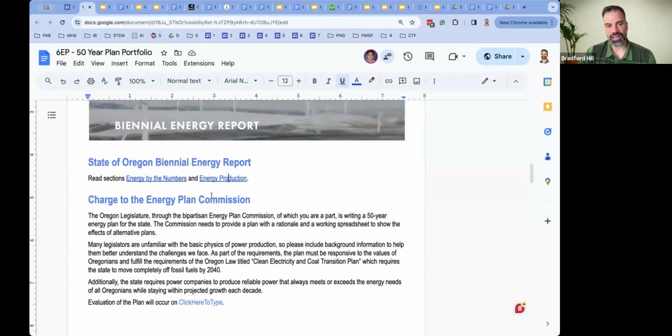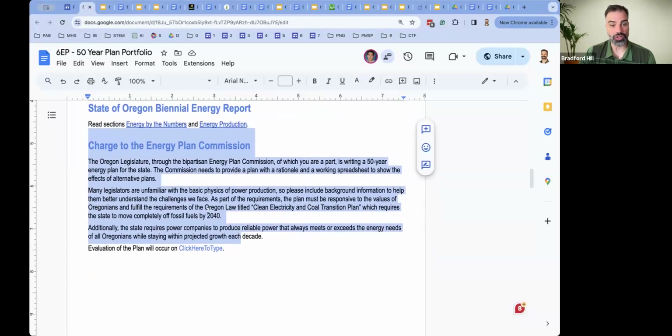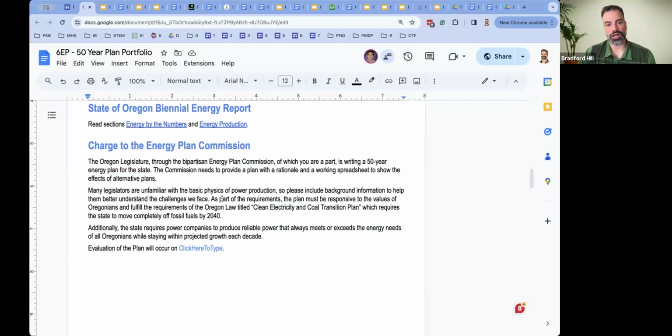Okay, so they read that, and then here's the charge to be the Energy Plan Commission. I think most people have heard of it by now. We even had to update this, because a few years ago it was just off of coal, and now the new law says Oregon needs to be able to, on a typical day, be off of fossil fuels. So that's the Clean Electricity and Coal Transition Plan. Technically, they can still have natural gas for times of high peak demand.